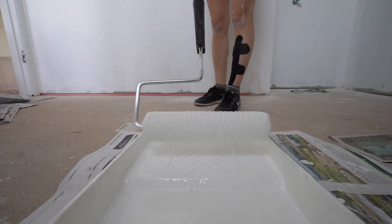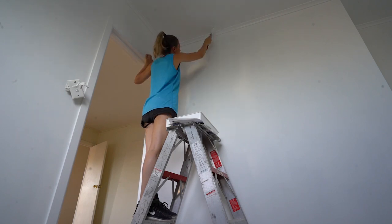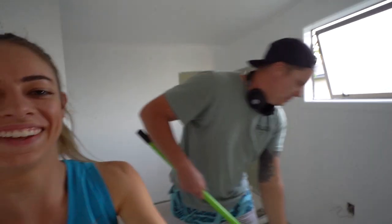So, first time ever painting inside. I've done gates and fences before and the outside of a house, but nothing on the inside, so fingers crossed. Johan's finishing off the ceiling for me, the second coat, because I am finding it really hard. It really hurts my neck.